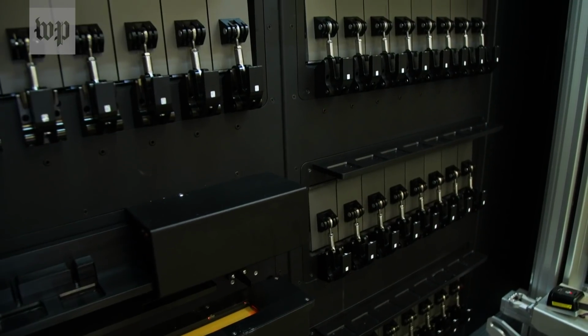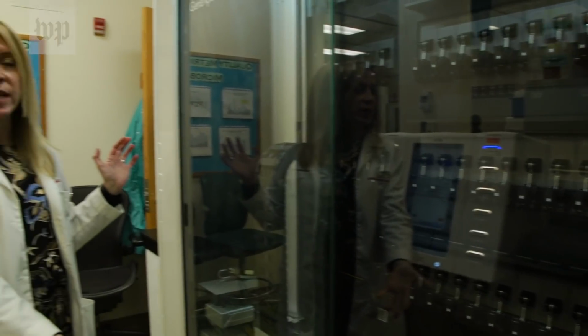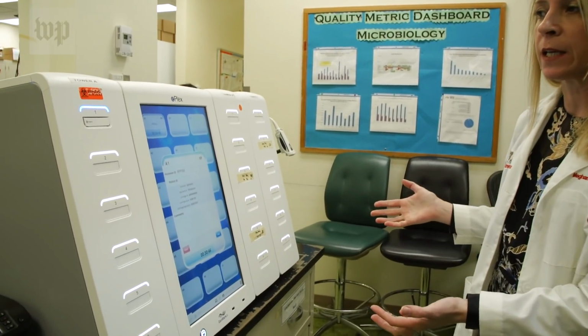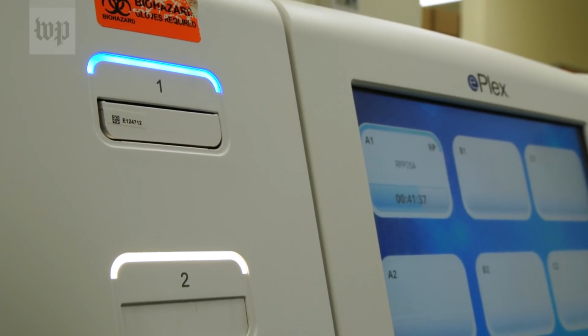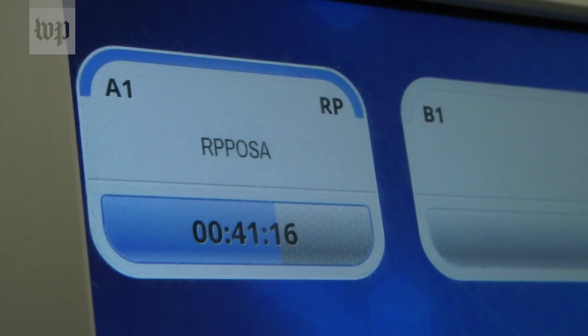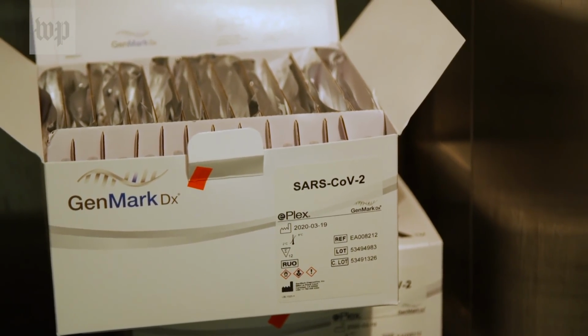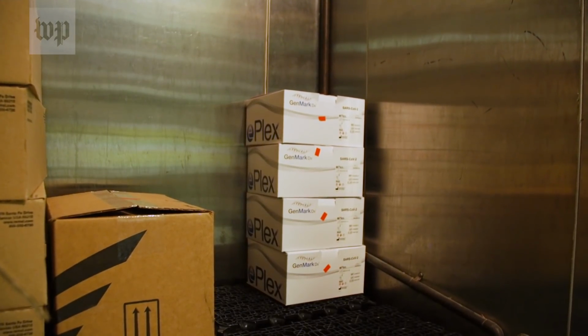This machine here, if we were to dedicate it to COVID testing, we could run over 1,000 samples a day. And this machine over here, if we were to dedicate it to COVID testing, then we could run hundreds of samples on this machine a day. So what is the problem right now is that we don't have the supplies that we need to run these instruments for the COVID test. Right now, today, I have no COVID test supplies for this machine, and for this machine, I have about 50.